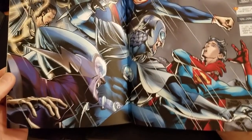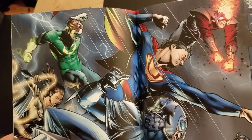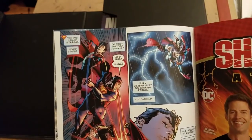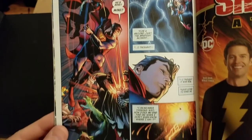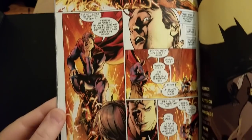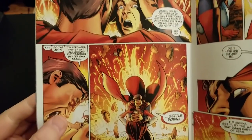The nice two-page spread there. Oh yeah, he was talking about how in the past he. I'm trying to remember these guys. They're pretty much like all villains. I'm blanking on. Sorry, I can't remember the names of a lot of things today. And he's in a bad spot here. He's squeezing his head.